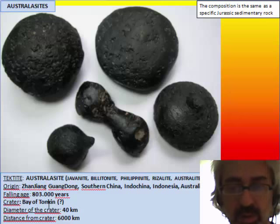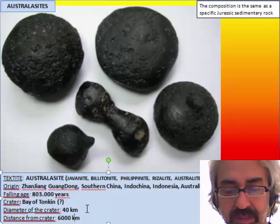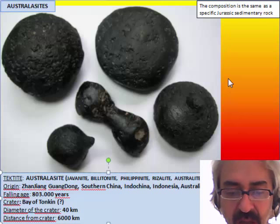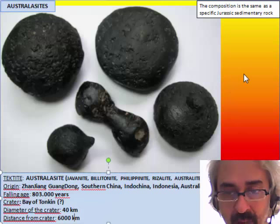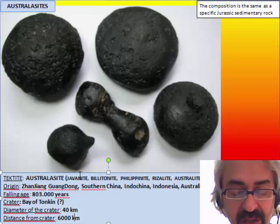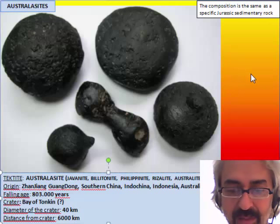If the attribution is good, the crater would be 40 kilometers, but the most impressive is the distance reached by the tektites, that is more than 6,000 kilometers from the crater. And the age of this event is very young, around 803,000 years ago. So when man was living in this area, you remember there was the mandible of Java that was dated around 700,000 years, and so possibly some humans witnessed the event and were killed by this event.